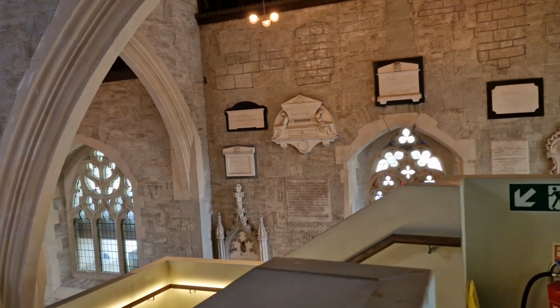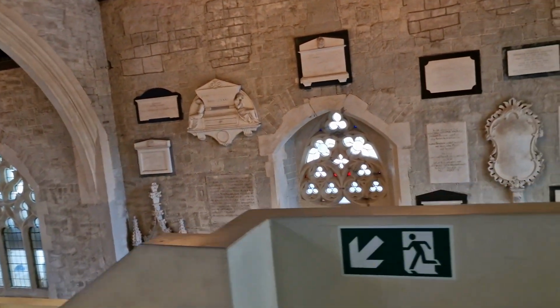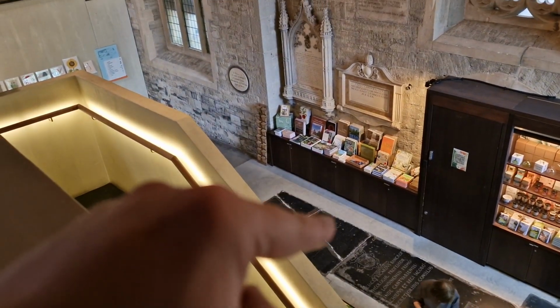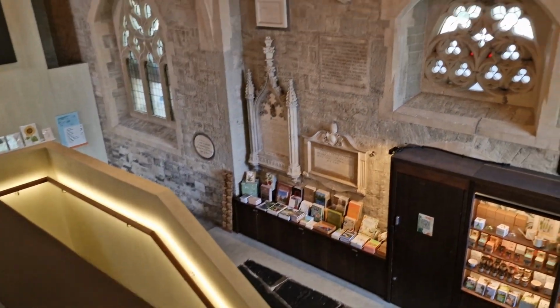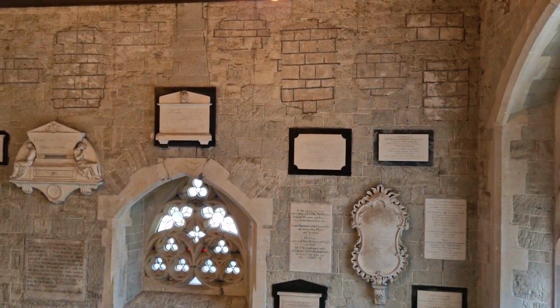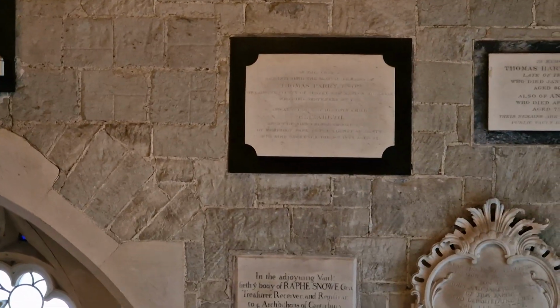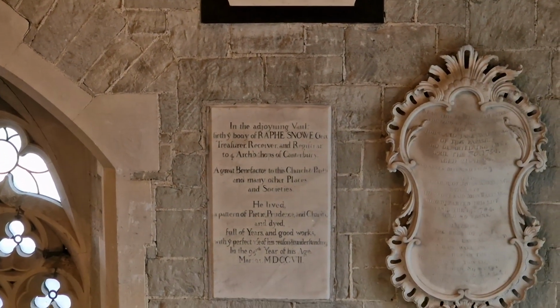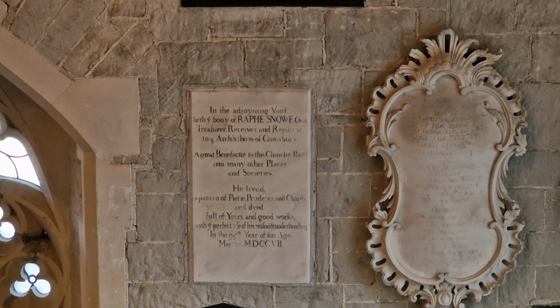Some of those memorials that we were looking at when we saw. Just there is the grave of Anne Boleyn's mother, and these are some of the other memorials that we saw up on the wall. I've got enough time to capture a few of them. Ones with the clearer writing, that is.